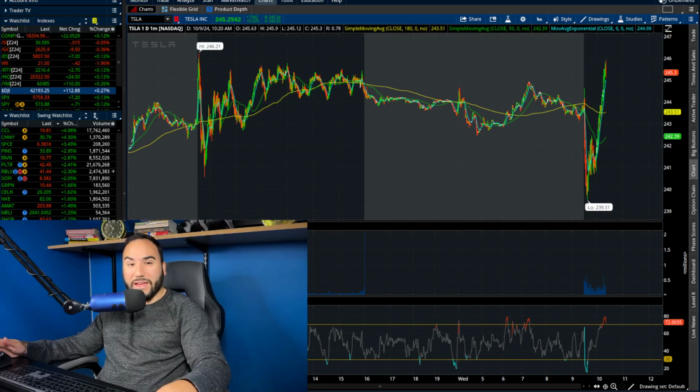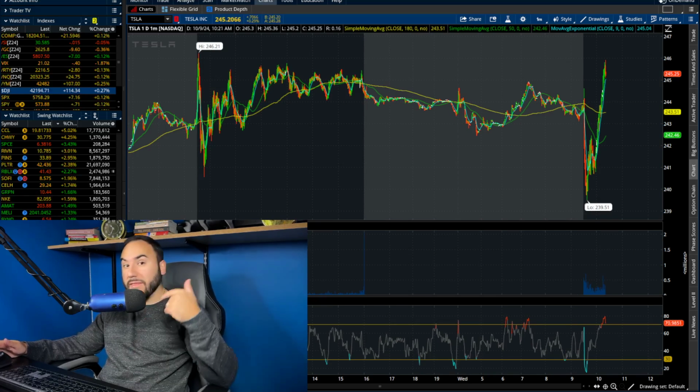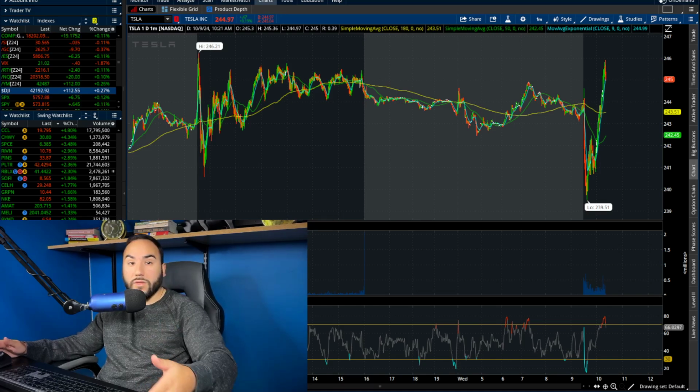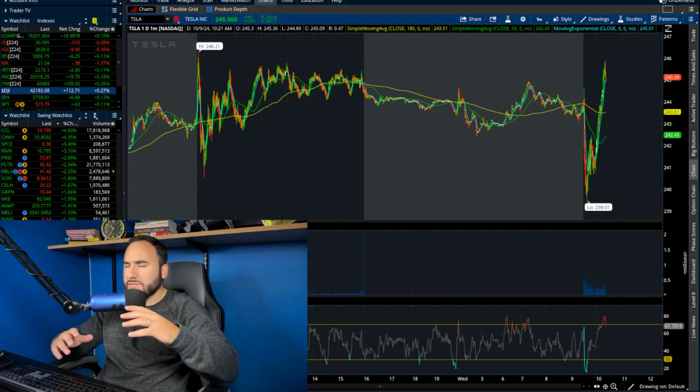So we have to break down Tesla stock in this one, do a quick rundown on the charts, how the stock's been doing as of late, and most importantly, what I'm looking to do, what my trading plan is right now with Tesla stock. I actually want to show you guys a tool that I've been using that's helped me orchestrate my trading plan. It gives great insights.